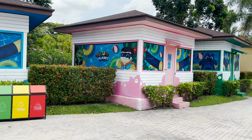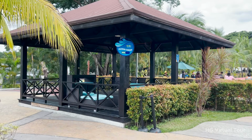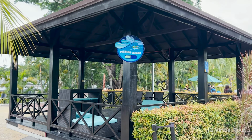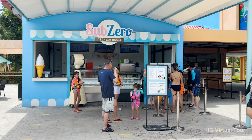In addition to the aforementioned top attractions, Aqua Planet provides cabana rentals for large groups and families who want to have a more comfortable stay in the water park. Rentable lockers and food shops are also available for added convenience.